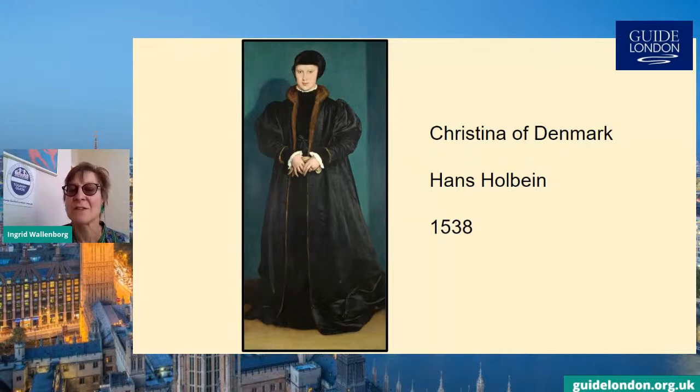When Henry VIII saw the painting, apparently he fell in love with it. But luckily, perhaps for Christina, he did not marry her. The deal did not come through. However, he kept the painting throughout his life. So even though he picked a different bride, he was obviously very fond of this painting.